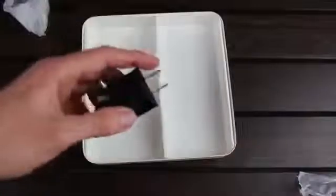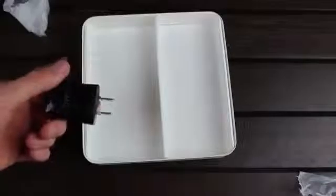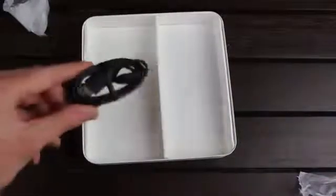And finally, in the box, we have the AC charger US wall plug. So let's go ahead and open this up. And of course, this will be interchangeable. If you don't live inside the United States, you can buy the one that supports the wall outlets for your country, and you can simply use that with the provided micro USB cable.